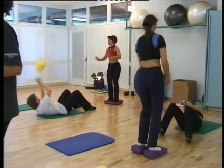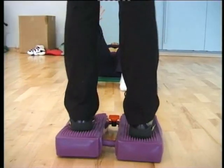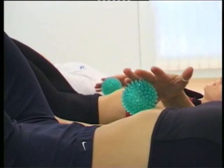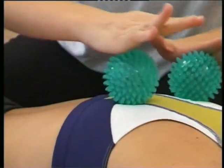Exercises for stamina and balance with the move and step. Active relaxation with reflex balls.